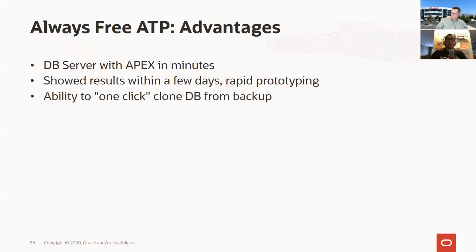The other key advantage, and don't underplay this at all, is the one-click clone of a database from a backup. What this means is let's say you're about to restructure data in a way that you know is going to be a huge move. Even using the free ATP, you can click on the database and say, clone the entire thing, and you clone it to a side area. You can play around with that database and then throw it away when you're done. This is very, very powerful, and don't underestimate this.